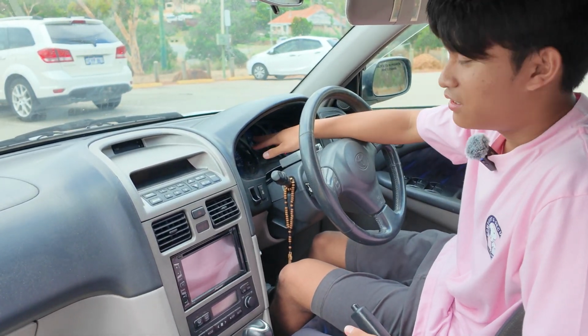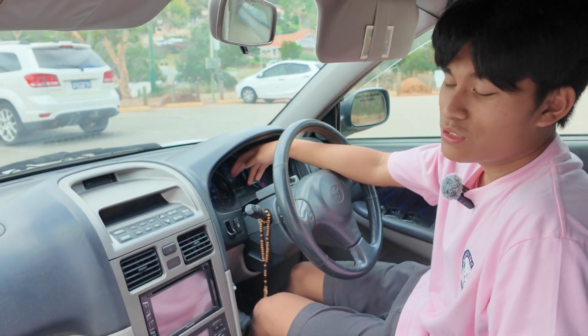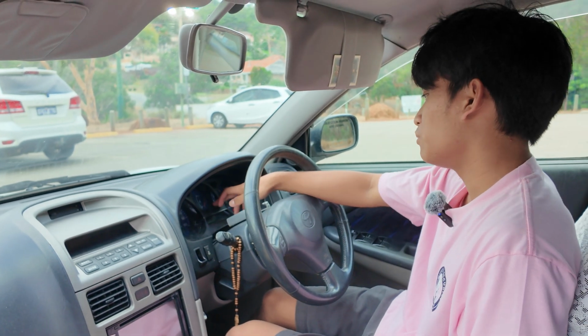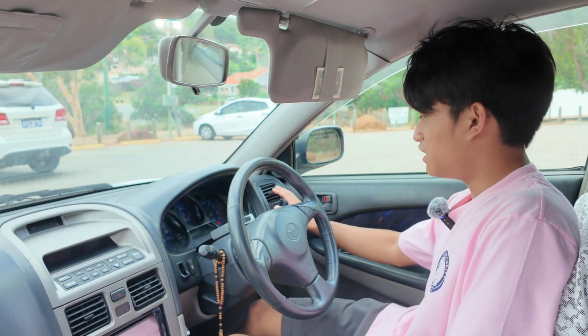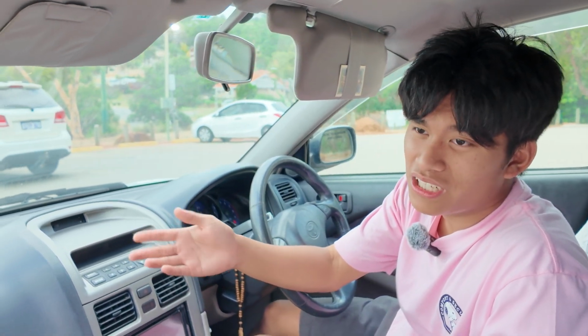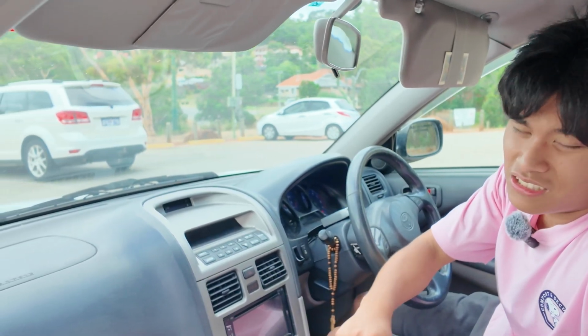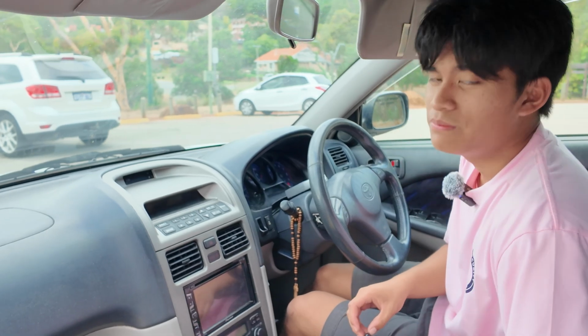You've got 3 gauges here. You've got your speed. You've got a middle gauge which shows what gear you're in, your fuel and your coolant, and then you've got a tachometer. On the right, you have one air conditioning vent and your power mirrors. And on the left, you've got an airbag and your air conditioning vent. But overall, this interior is not bad, I'd say.